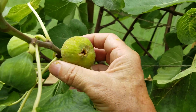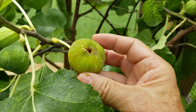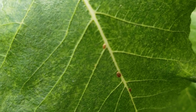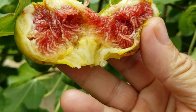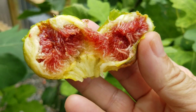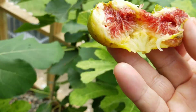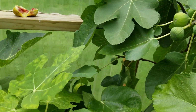Look at that beautiful fig. Wow. I'm going to save this one. I'll open it up for you guys. Here we go. Whoa, glisteningly beautiful. Look at that. Just beautiful. I'll put it here for now. Save it for Debbie. There's some more in here.